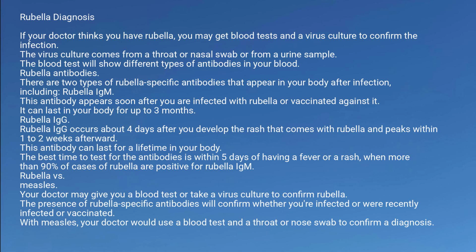Rubella antibodies. There are 2 types of rubella-specific antibodies that appear in your body after infection, including rubella IgM. This antibody appears soon after you are infected with rubella or vaccinated against it. It can last in your body for up to 3 months. Rubella IgG. Rubella IgG occurs about 4 days after you develop the rash that comes with rubella and peaks within 1 to 2 weeks afterward. This antibody can last for a lifetime in your body.